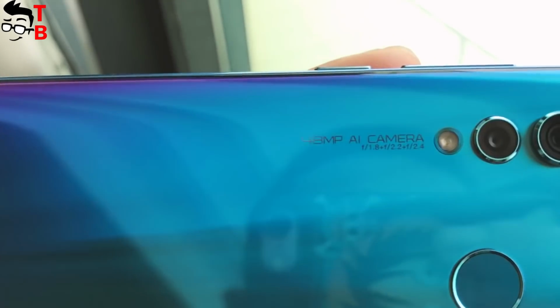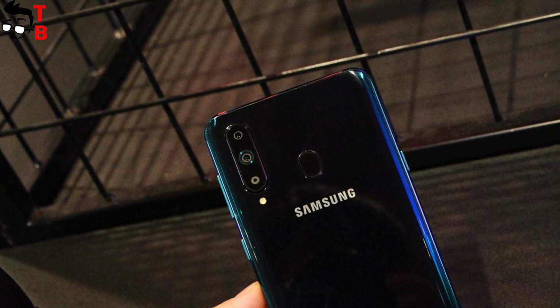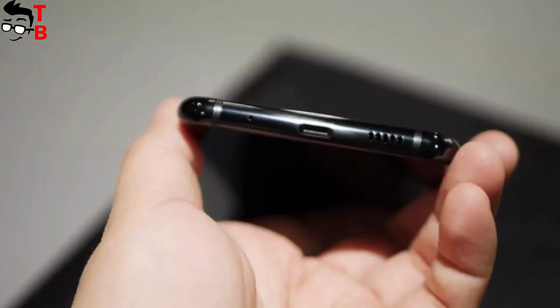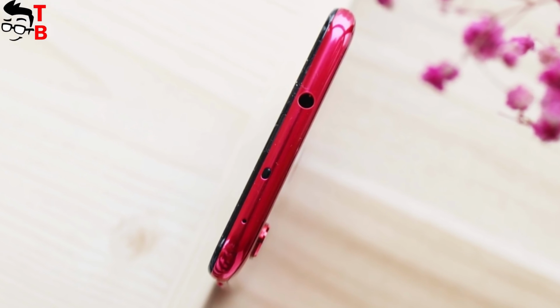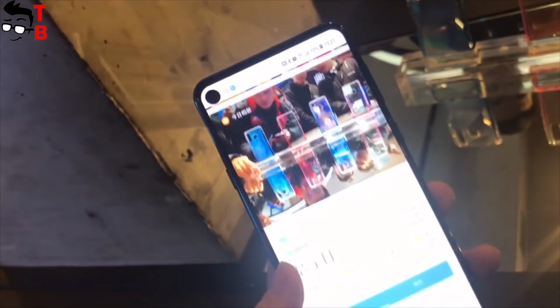On the rear panel, both phones have a triple main camera, flashlight and fingerprint reader. The back panels are made of glass. The smartphones have USB Type-C ports and microSD support. However, only Nova 4 comes with a 3.5mm audio jack. Samsung decided to give up the headphones jack.